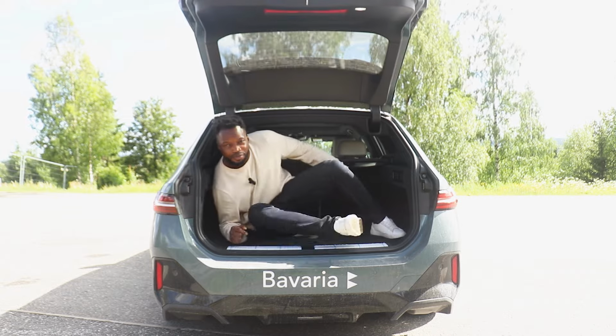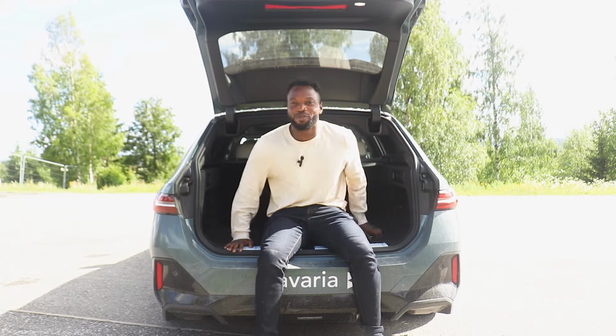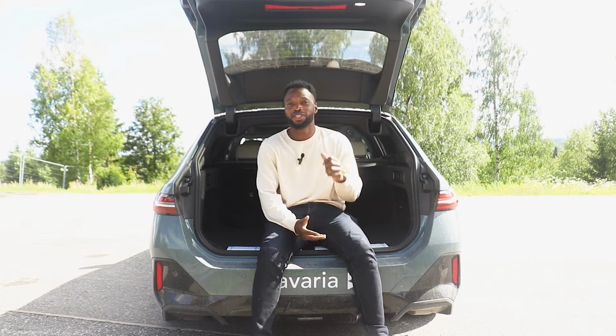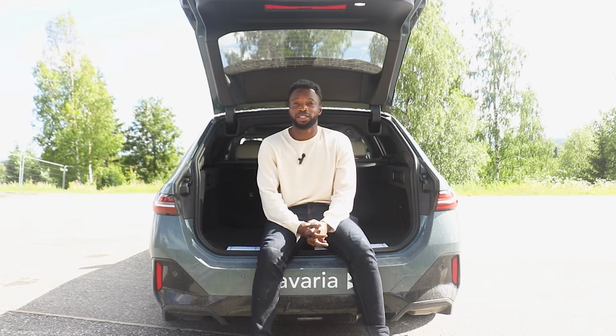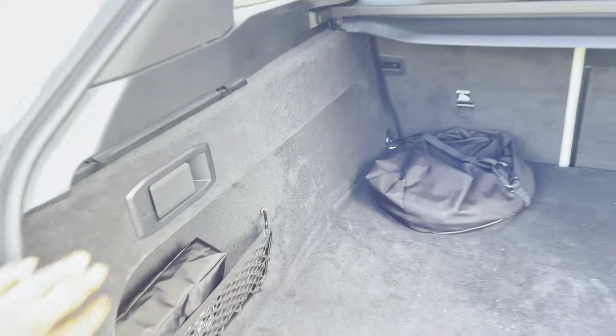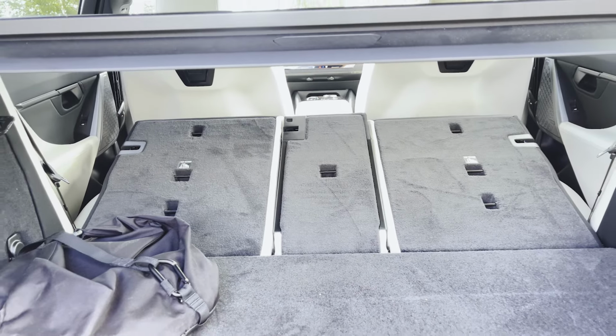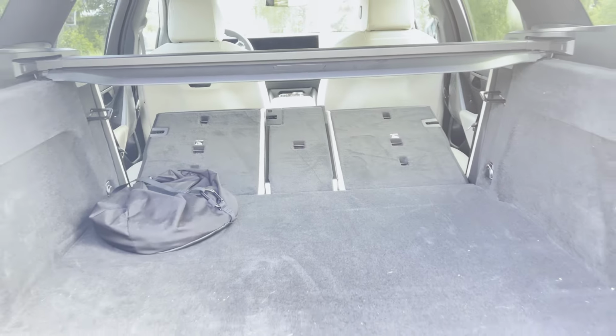Now, in terms of boot space, because this car is a wagon, you have a lot of boot space. When the seats are folded up, 570 liters of boot space. And when the seats are folded flat, you have 1,700 liters of boot space. It's a lot of space for the kids, the dog, everything you can think of.